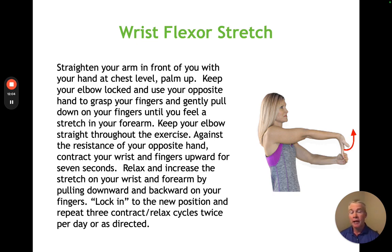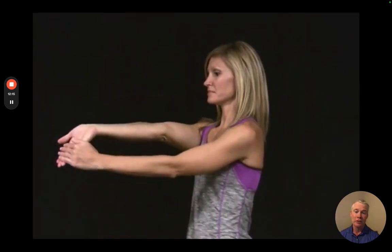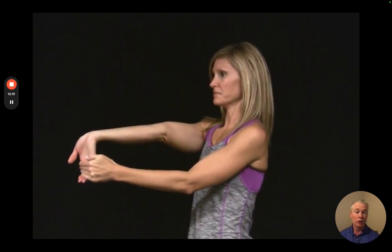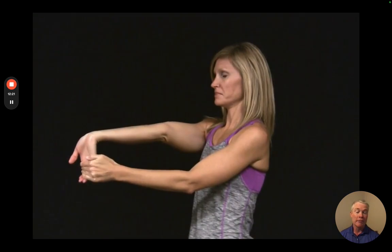We'll also certainly have them stretch out their wrist flexors because so many of our patients with carpal tunnel or pronator teres, or really any irritation along that entire course of the median nerve, are going to have tightness in the wrist flexors. This is a stretch that I like to use for the patient: have them straighten their arm, lock their elbow, and then flex their wrist down.